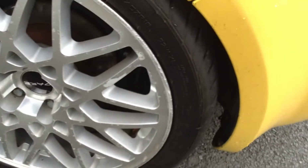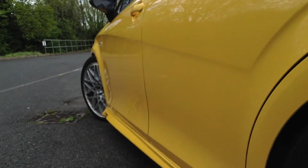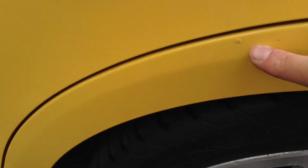Looking around the rear quarter, again you can see where it's been painted. Looking at the bodywork there, can't see any signs of any dents or dinks. Rear door edge again, a little bit of paint bubbling around there. A couple of scratches on the paintwork itself.